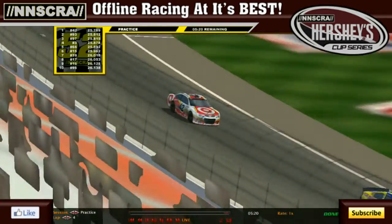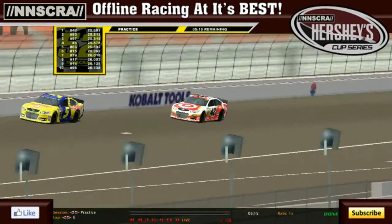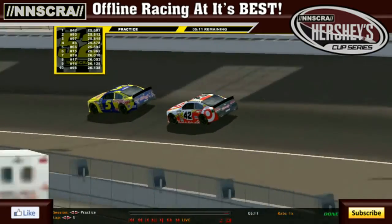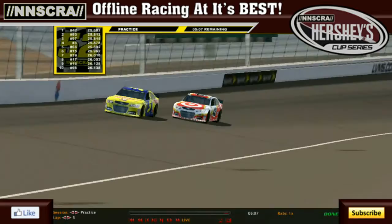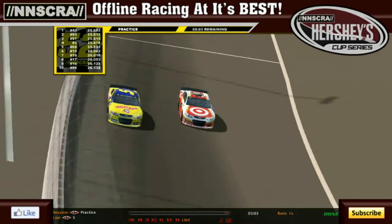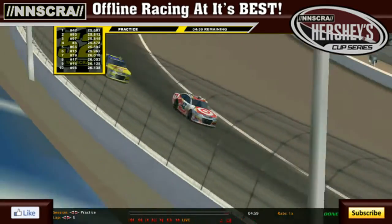None of his teammates moved on to the next round, Trent Dunham, Ryan Madden, or Austin LaPlante, all chartered machines. Kyle Keith, the only non-chartered car out of that team, and right now trying to move his way into the next round, trying to make his Hersheys Cup Series debut in the 42 car. Right now at 25.682, his fastest lap.